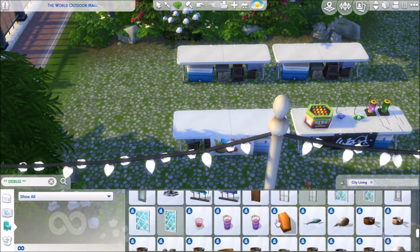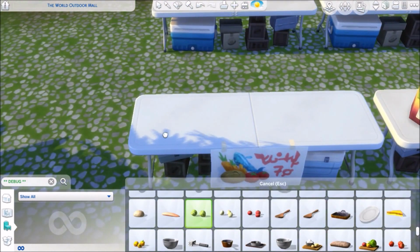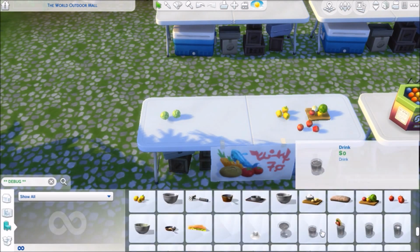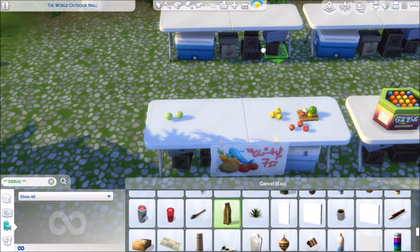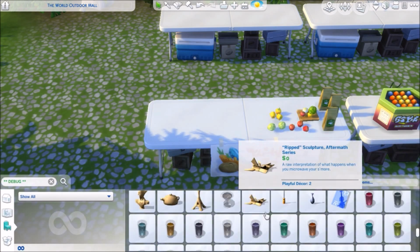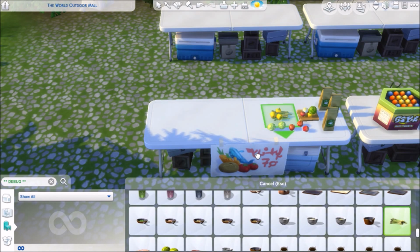Anyways, so this is a sort of farmer's market area. So I put some of the debug items, that is like the fruit and the vegetables, and some of the seed packets and these coffee bags. So this could be some very organic hipster coffee that you could come and get at the little outdoor market.